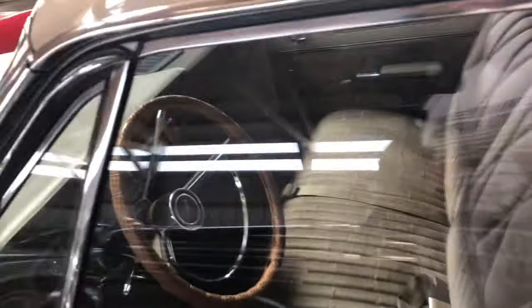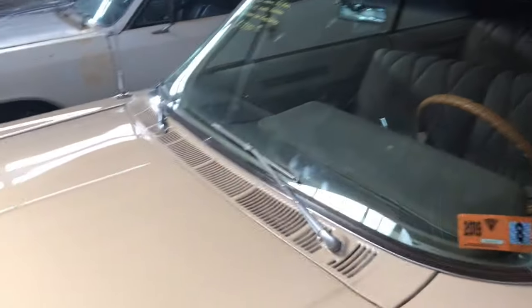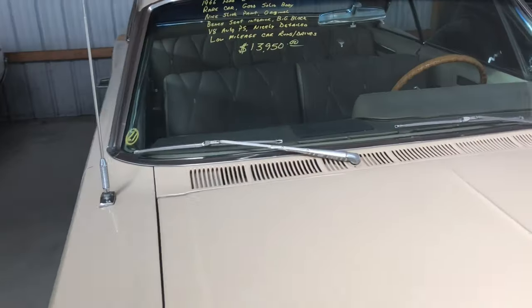But this car turned out to be a nice find. Anybody wants it, it's here at Country Classic. I'll walk over and show you what's listed on this nice looking car.